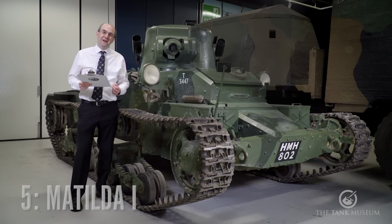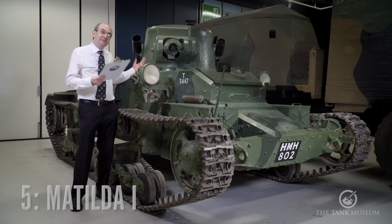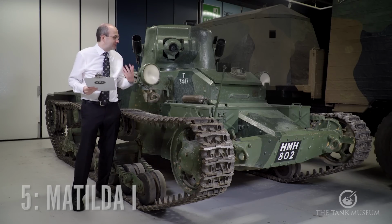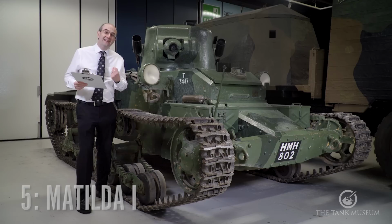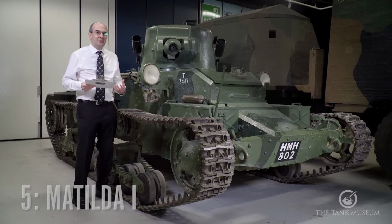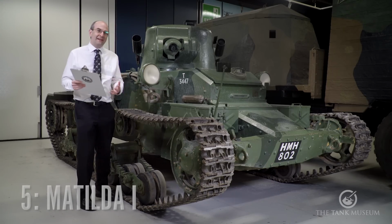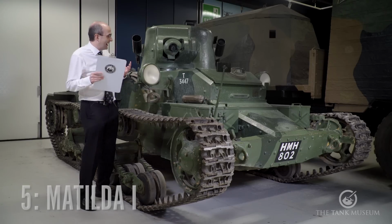Now, number five on my bottom five list is Matilda 1, and that's because the first of my unforgivable sins of design is to produce something that is obsolete even before it leaves the design table. Now, the designers for Matilda 1 had some really difficult constraints, especially around the cost, but even allowing for that, they managed to come up with what can only be described as a complete and utter howler.